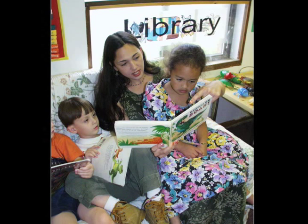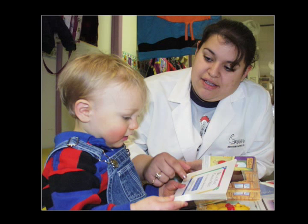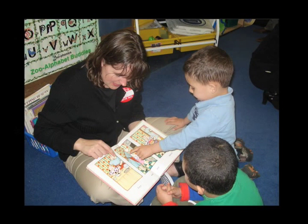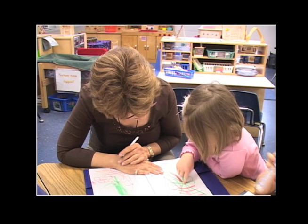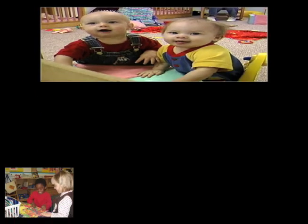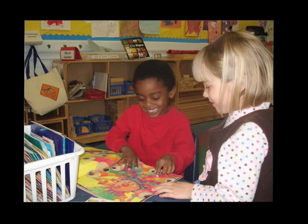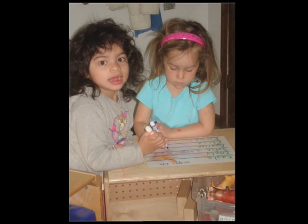Book corners are also great places for teacher-led reading activities. The key is to have literacy learning opportunities available all the time, so children become aware of print, begin to recognize letters and words, and learn new vocabulary. Literacy learning goes beyond book reading. All kinds of classroom activities provide children early literacy learning opportunities.